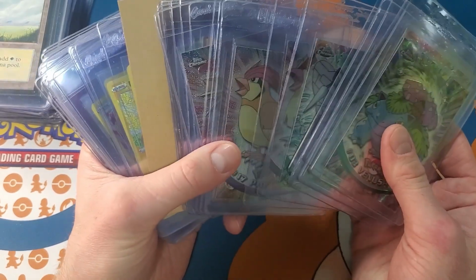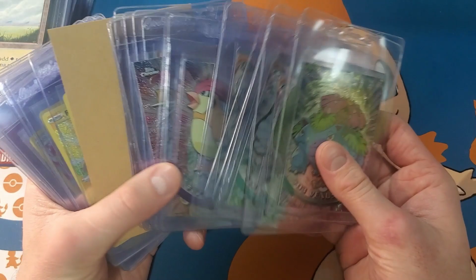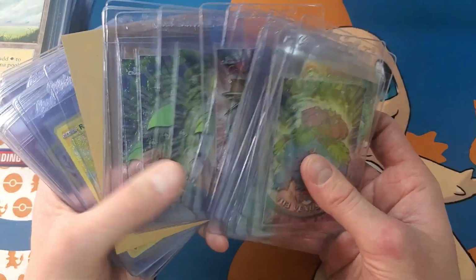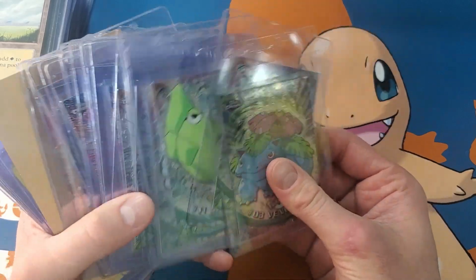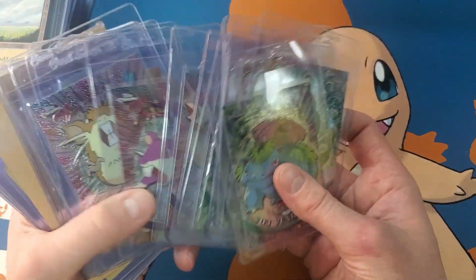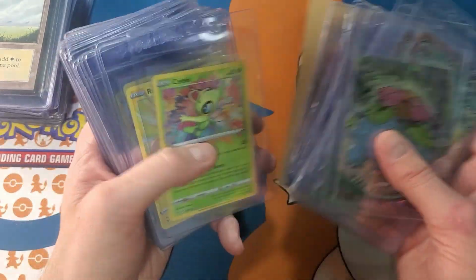I've had pretty good returns from PSA grading these. So I didn't want to get too crazy, send out 500 Chromes all at once, and then get hit with 8.5s or get hit with something that I'm not expecting. So I'm starting with 19 and we'll go from there.